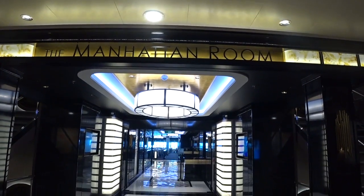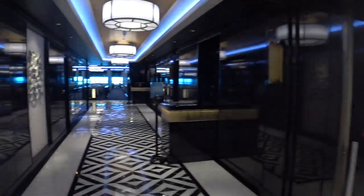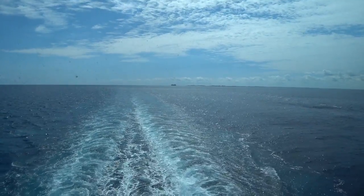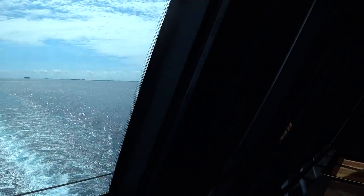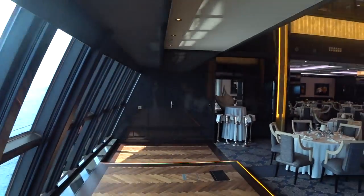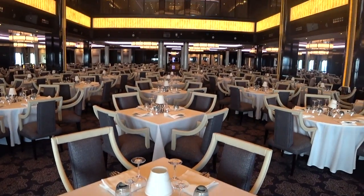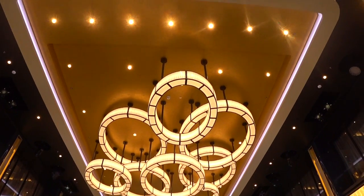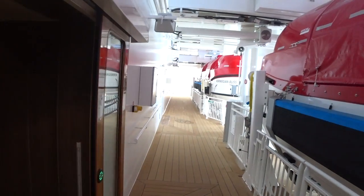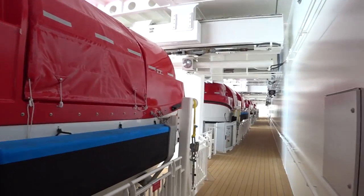Deck 7 aft, we have the Manhattan Room, which is one of the main restaurants on board, if you're not eating one of the specialty dining venues. Deck 7 aft, we have the lifeboat deck here. If you don't see the lifeboats here, you missed the boat.